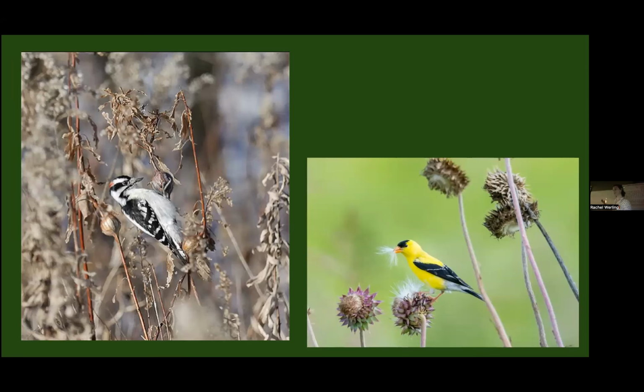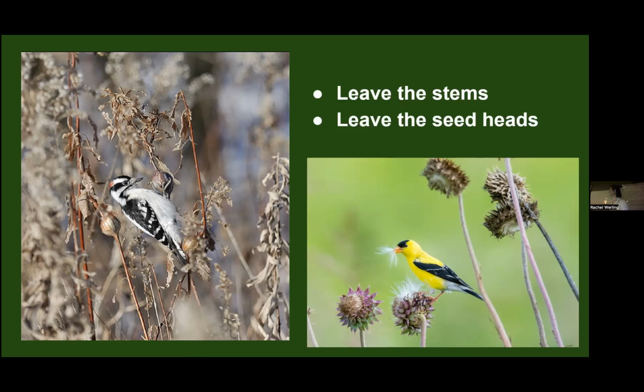When we leave the leaves, we can also leave our stems. Those seed heads will provide food. Some of the birds need that nesting material. And on the left-hand side, that is a bird going for some wasps in a gall. So we're providing food and habitat for our bees and birds by leaving these things up in the winter. Then in late spring, once it's warm and insects have completed their overwintering and are moving on, that's a better time to cut these down and maintain our garden. So just think about how we garden a little bit differently, leaving those stems, leaving those seed heads.